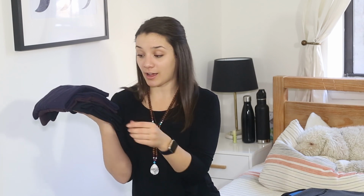I am actually gonna bring all 3 pairs that I own. They are high-waisted, they are a thin material, they are so stretchy, so comfortable. I actually mentioned these in my holiday gift guide and I am obsessed. I got a new pair for Christmas and I seriously have been living in these. This is actually the first time that I have worn jeans in like 2 weeks because I've been wearing these leggings every single day. Not gonna lie, kind of embarrassing, but we'll move on.